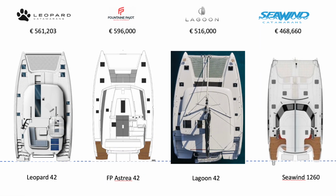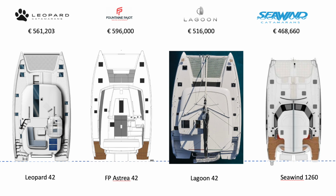Moving on to the cabin top, this is where the rubber really hits the road. Leopard has done an amazing job of putting a fly lounge on top of a 42-foot cat. They've also put in that beautiful skylight that carries right through to the forward cockpit, lounge cockpit I would call it. There's no seats, it's more loungers, but you still have forward saloon to cockpit access that gives you flexibility and safety that none of the other boats provide you.